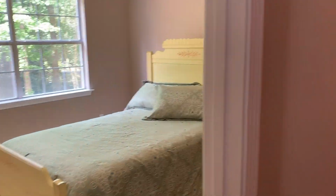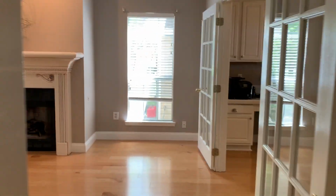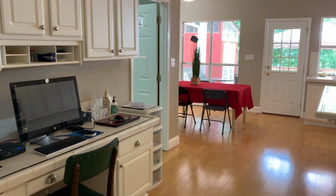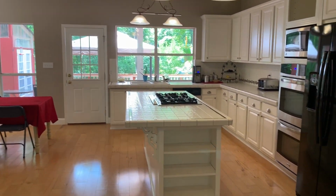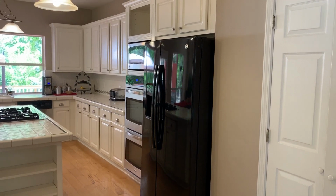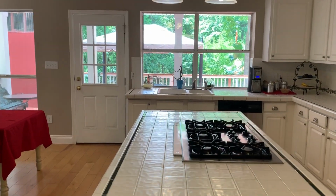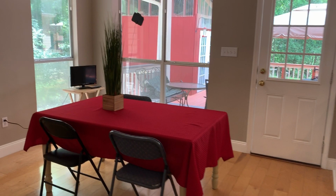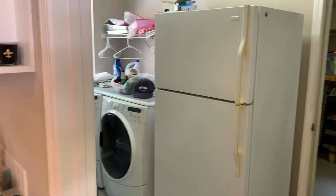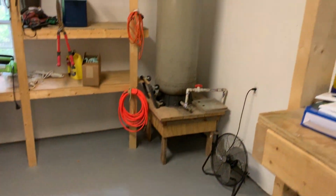That's a spare bedroom. Another bedroom's down the hall with another bath to the right. Going into the kitchen area, we have a little office area, kitchen, hardwood floors, gas burners, double ovens, microwave, refrigerator, pantry. Beautiful kitchen heading out to the patio area, lots of light. Adjacent to the kitchen, we have a laundry area. Washer and dryer is negotiable, refrigerator stays. Door entrance into the garage, fully painted floor, shelving.